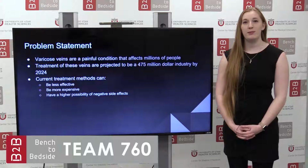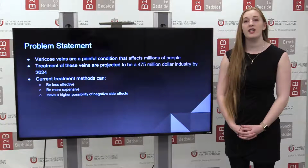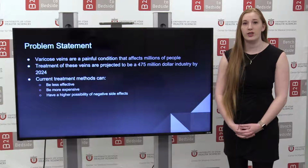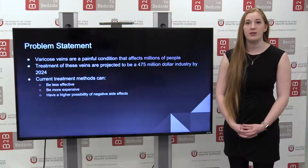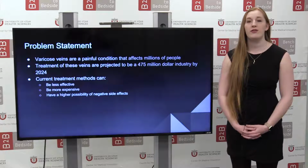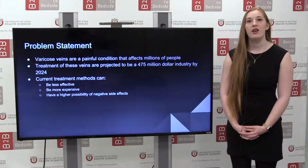Over 3 million people a year experience uncomfortable and potentially dangerous varicose veins in their lower extremities. Due to this large number of cases, the market for corrective procedures is expected to inflate to $475 million by 2024. The most popular forms of treatment for varicose veins are sclerotherapy and radiofrequency ablation.